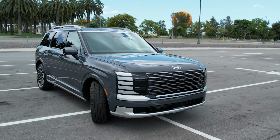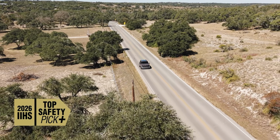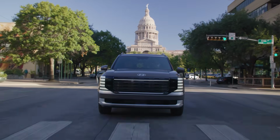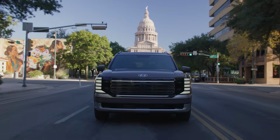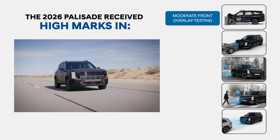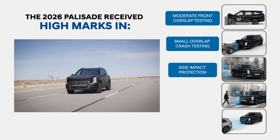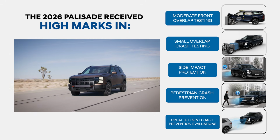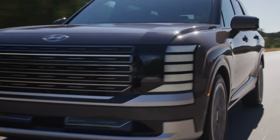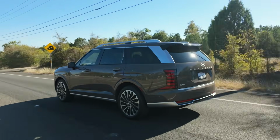The IIHS Top Safety Pick Plus Award is one of the most respected safety recognitions in the automotive industry. To earn it, vehicles must perform at a high level across multiple crash and safety evaluations. The 2026 Palisade received high marks in moderate front overlap testing, small overlap crash testing, side impact protection, pedestrian crash prevention, and updated front crash prevention evaluations. This award reflects Hyundai's commitment to building vehicles that help protect drivers and passengers in real-world situations.